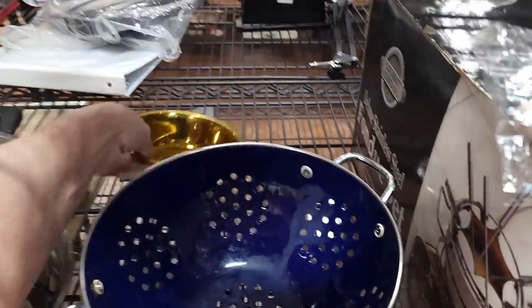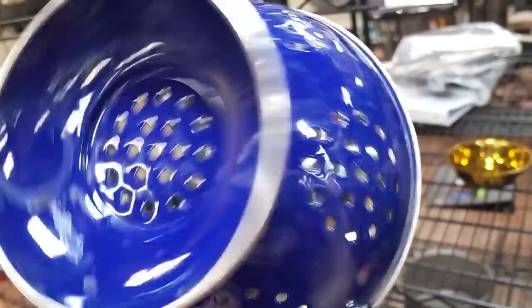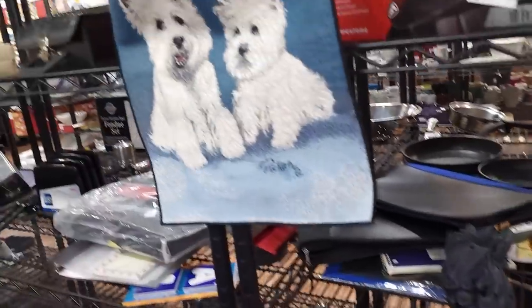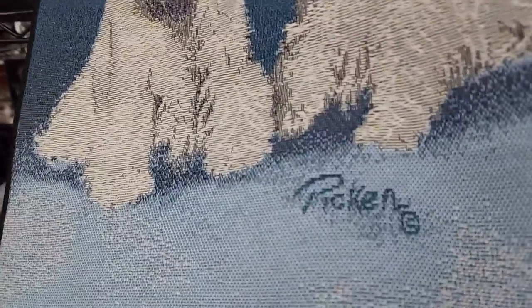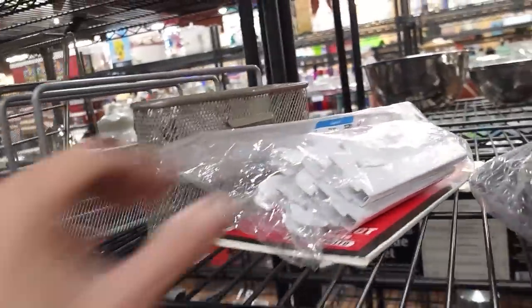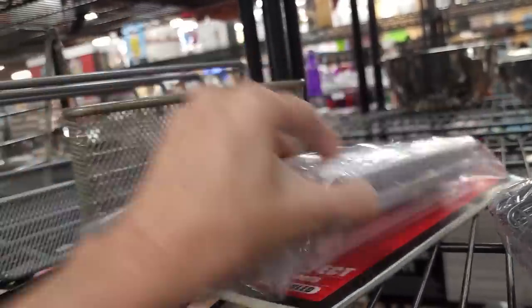I'm going to look at the blue enameled colander, which is $5.99, and I feel like that is a good pickup. Mishy mashy section. Oh, we got some little West Highland White Terriers. Pickin' is a good name. Usually I see those on pillows. I don't see how much this is, but I can't imagine it's too much, so I am going to pick that up. Let's see if there's anything else we need. Those are brackets for shelving. Oh, they got $7.99 on those. Darn it.